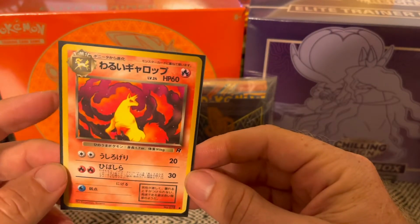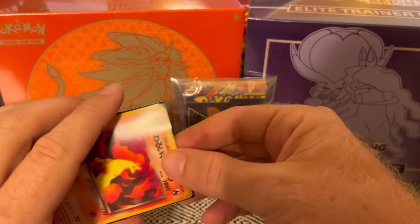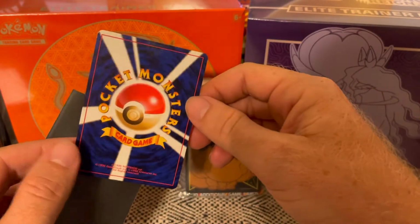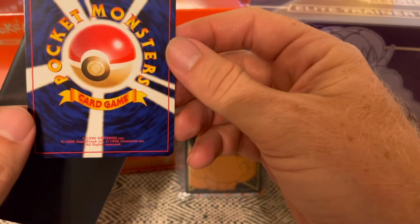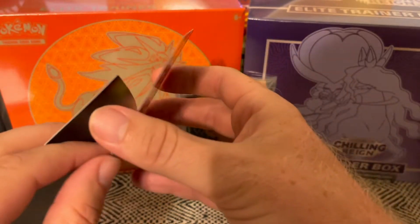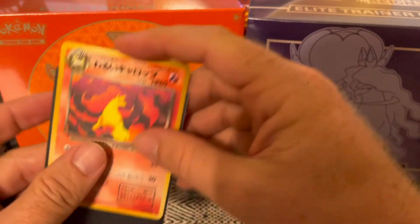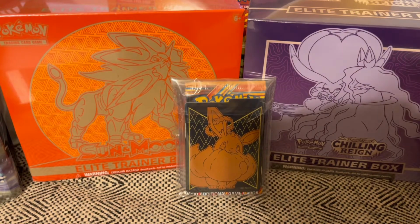Beautiful, beautiful cards, man. And again, I'll do this. It's one of my favorite things about the Japanese cards, not just the cards themselves, the art, but the back, man. I mean, just clean. There's the 1996 Nintendo ink. Just absolutely gorgeous artwork. Love the Japanese cards. A few more in my collection over here.